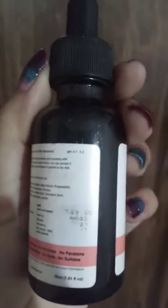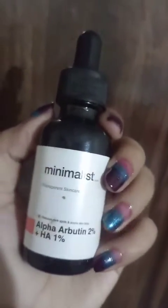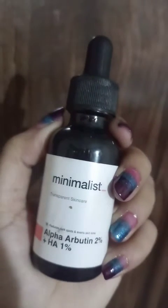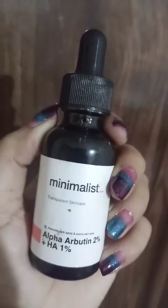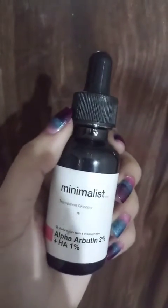Here is my review. I have only acne prone skin. I had exhausted the whole bottle. It didn't reduce my acne marks or dark spots. Little bit hydrating, and you have to use it continuously to get the results. And sunscreen is a must the next day. It was very gentle, didn't give any irritation, didn't give any breakouts, and no tingling sensation, nothing.